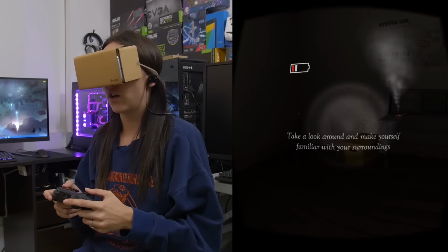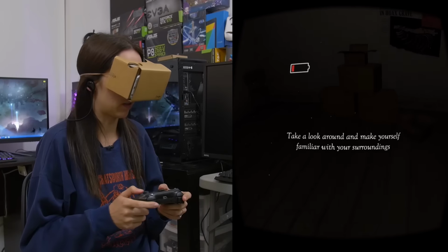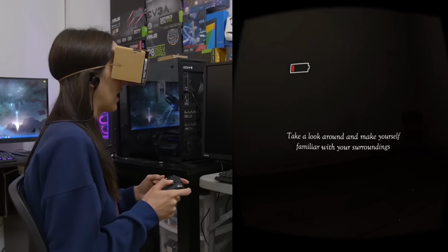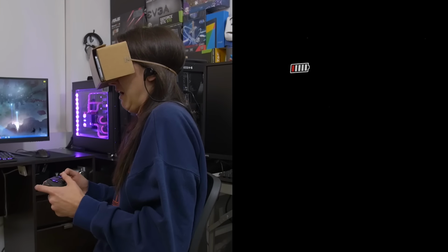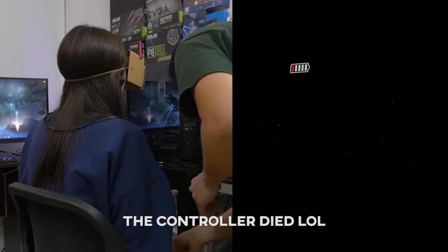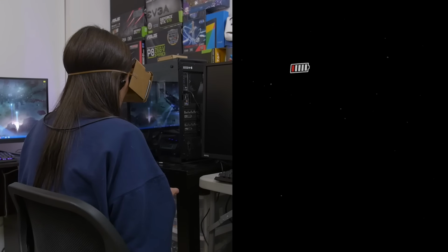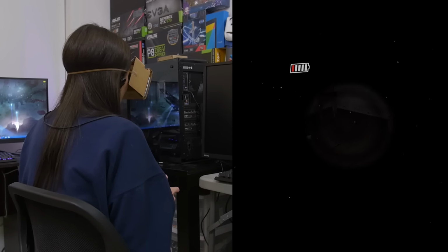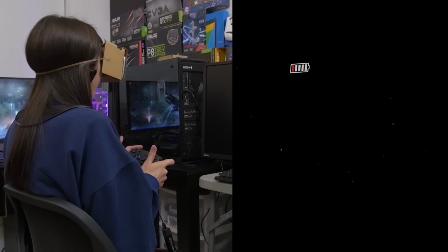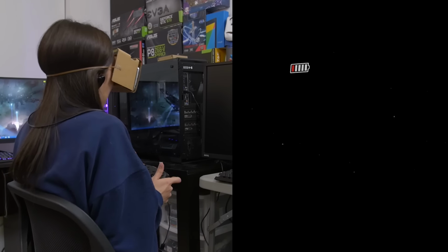No. Wait, take a look around and make yourself familiar with surroundings. You can't move. Okay, some boxes there. It's actually making me feel a little dizzy. I hear things! And the light's not turning on. Alright, try it now. I'm gonna put this battery pack in your lap. Does it work? It works! It's working!